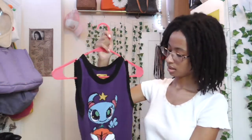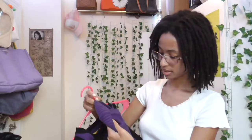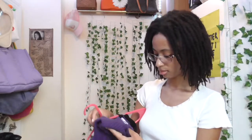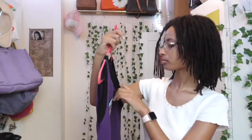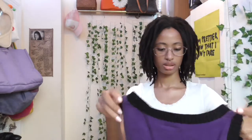I don't know, I don't love this design. I also found this itchy, so I did end up cutting one of the tags, but this is Unif. I also feel like it just doesn't look flattering on me, so I'm gonna get rid of this one.